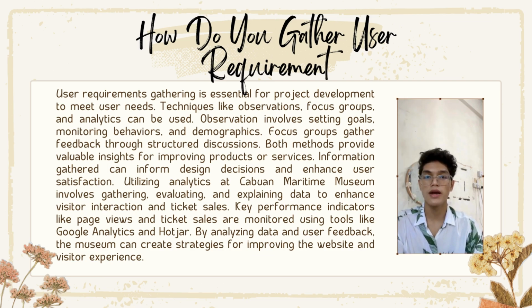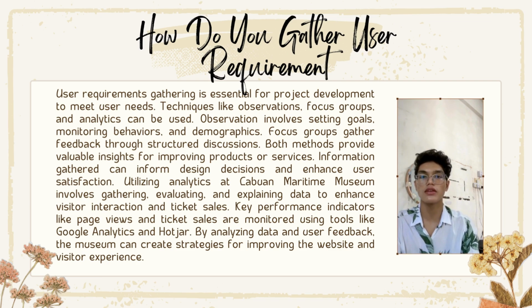In conclusion, by using observation, focus groups, and analytics, we gather comprehensive user requirements that guide the development of an interactive and successful website for the Labuan Maritime Museum. This multifaceted approach ensures we meet user needs effectively and enhance the overall experience.